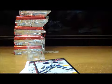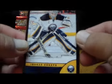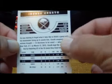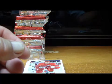And that is a base. We got gold of Marian Hossa for the Blackhawks. Gold rookie of Alex Killorn for the Lightning. And a Score black of Jonas Enroth for the Buffalo Sabres. Score black for the Sabres. And that is Sean 724.